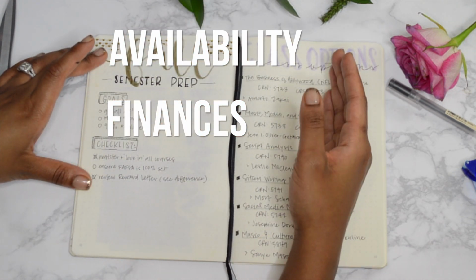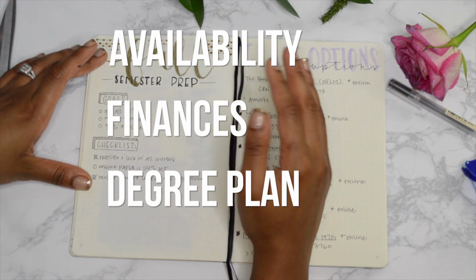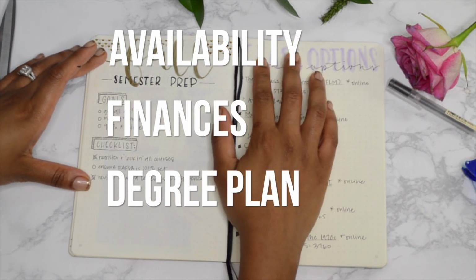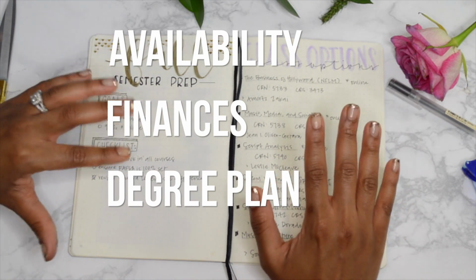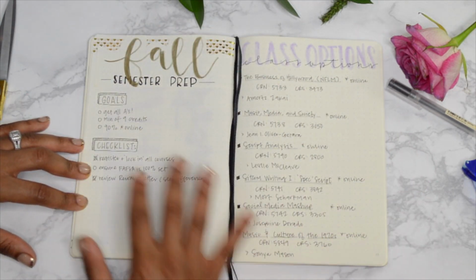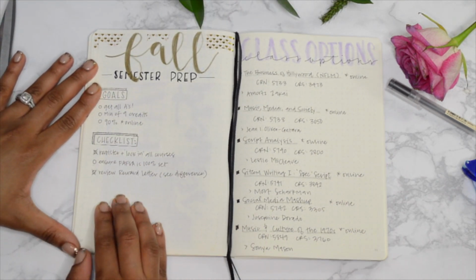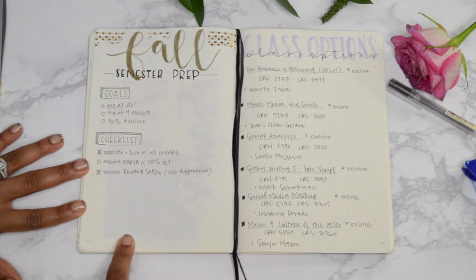And the last thing is making sure that you're on track when it comes to your degree or the type of certificate that you're trying to attain. So if you focus on those three things, planning for classes should be a whole lot easier. And that's kind of how I went about this little layout and a lot of the layouts that I've done in the beginning. So the checklist that I made for myself, which I'll continue to add on to.